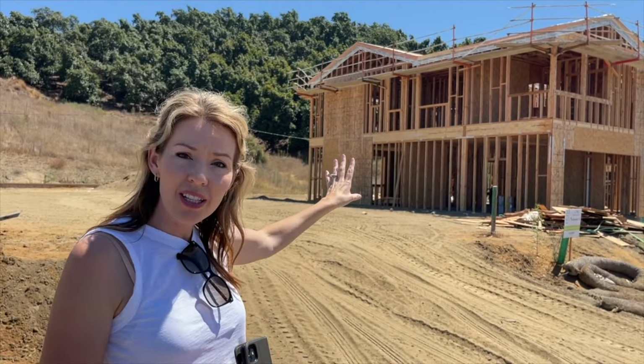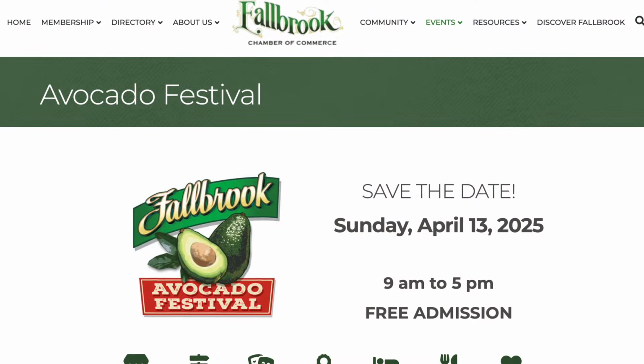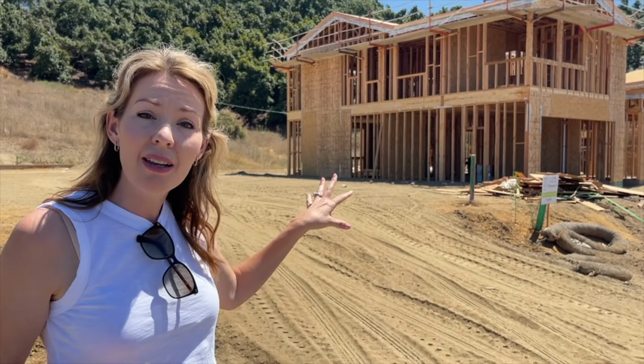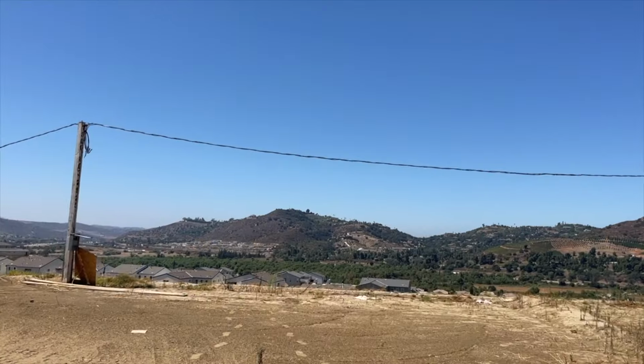And these trees you can see behind it, these are actually avocado groves. Fallbrook is known for avocados. They have an avocado festival every year. A lot of people have avocado trees. And that is a portion of the community. It's actually owned and maintained by the HOA.